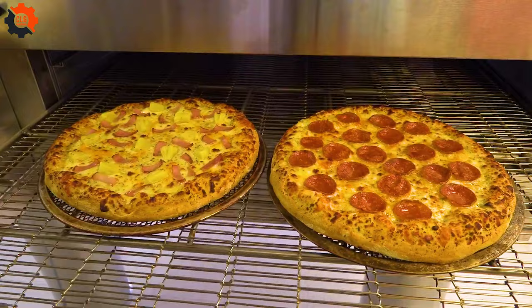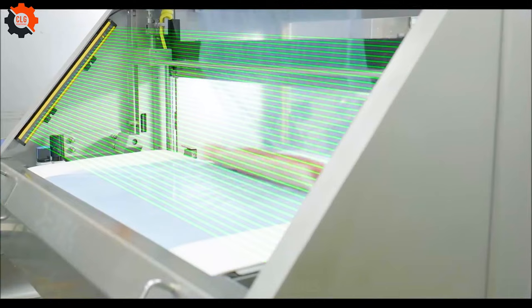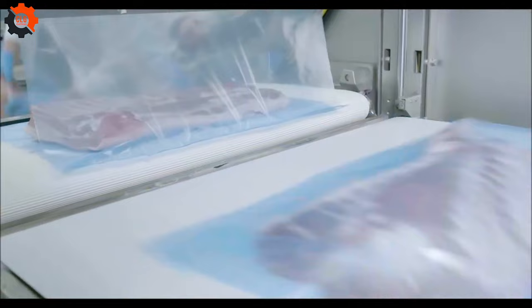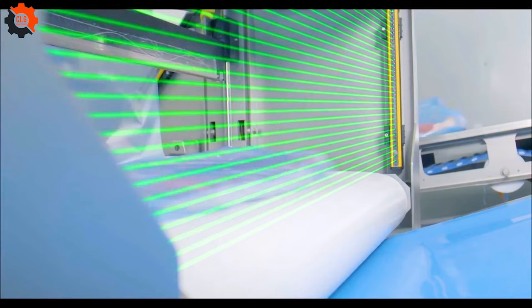Introducing the FrontMatech Pork Solutions Film Wrapper FWAL250. This cutting-edge machine revolutionizes packaging in the meat industry. With precision and efficiency, it expertly wraps pork products, ensuring freshness and prolonging shelf life. Say goodbye to manual wrapping hassles and hello to streamlined operations with this innovative solution.